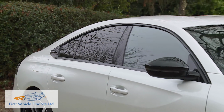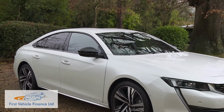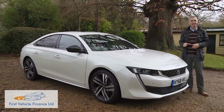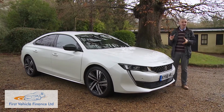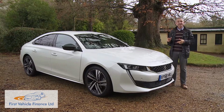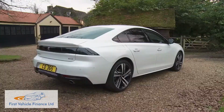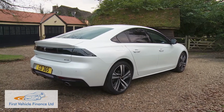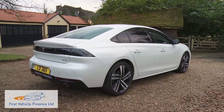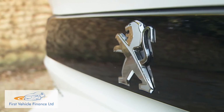This second generation 508 opens up a fresh chapter in Peugeot design, and it's one that prioritises style over space. Now, to create this rather distinctive look, this car's 8 centimetres shorter and it's 6 centimetres lower than its predecessor, plus it's also narrower at the rear than at the front. Otherwise, the big news is that the saloon body style of previous Peugeot medium-range models has been abandoned in favour of a hatch body shape, although the brand wants us to call that a fastback.